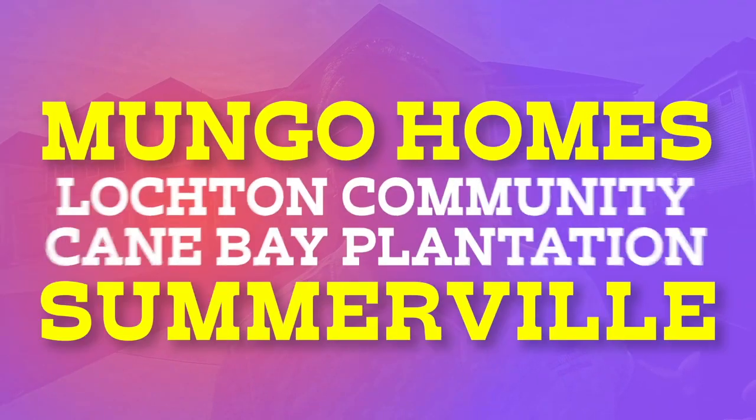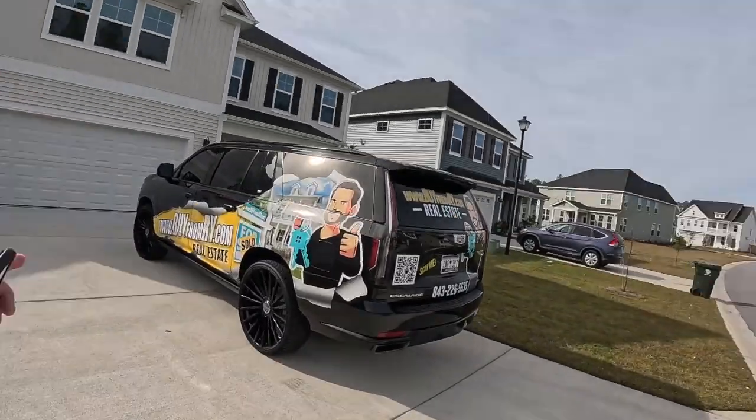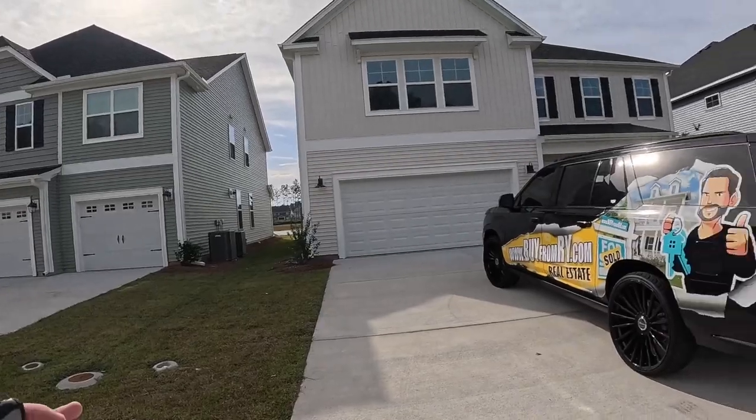We are in Lockton right now. This is a Mungo product. Mungo is one of my favorite builders because they give a lot of character to their homes. They just don't look like a cardboard cutout. But what I really, really like and enjoy is that the neighborhood is quiet. As you can see behind me, it's not a whole lot going on. And their lot sizes are a really good, decent size. That's one of the other things that I really enjoy.